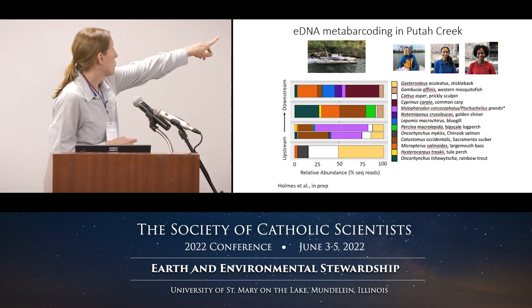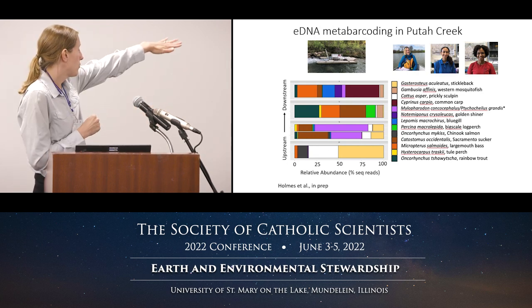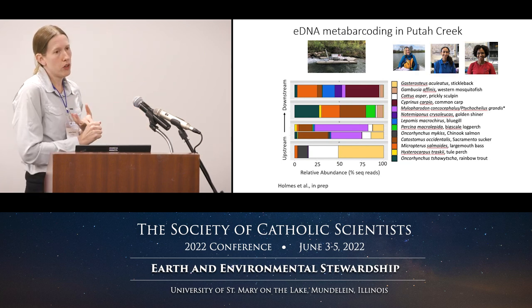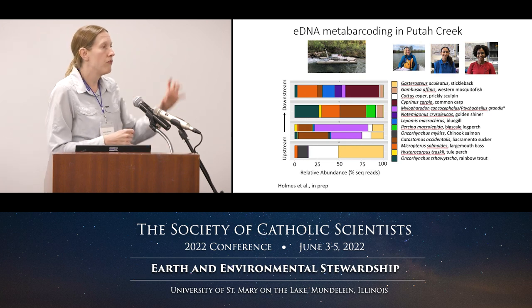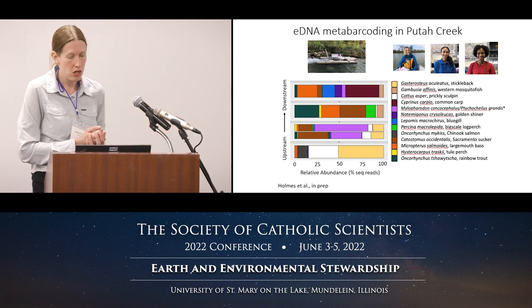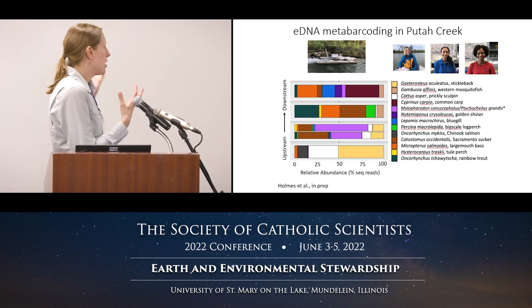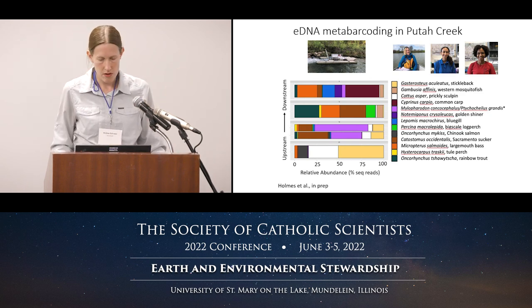But as she went downstream, the proportion of invasive species increased. So at the downstreammost site, she found mostly largemouth bass, bluegill, and common carp, which makes sense because the water is warmer there, there's more invasive aquatic vegetation, and those are things that those invasive species prefer. So it was kind of interesting to see something that we knew from ecological data borne out in the eDNA data.